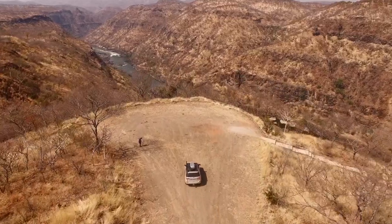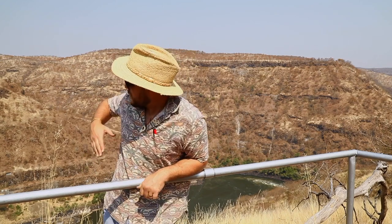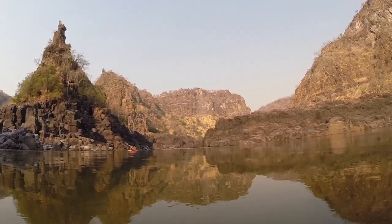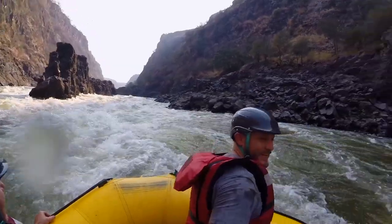We're in the Middle Batoka Gorge, 57 kilometers below Victoria Falls. The site of the Batoka Hydroelectric Power Scheme, which is a scheme they plan to dam this magnificent river, Zambezi River, to generate electricity mainly for South Africans. Most South Africans don't even know that they plan to flood this valley and kill the rafting industry. And it's just a damn shame that they're willing to flood a World Heritage site.